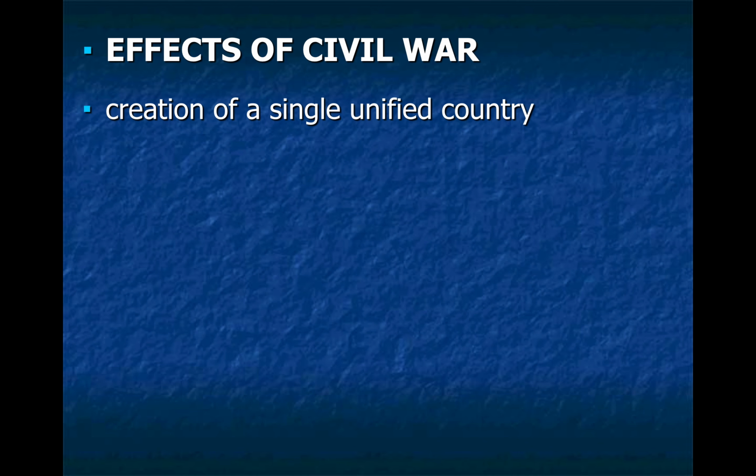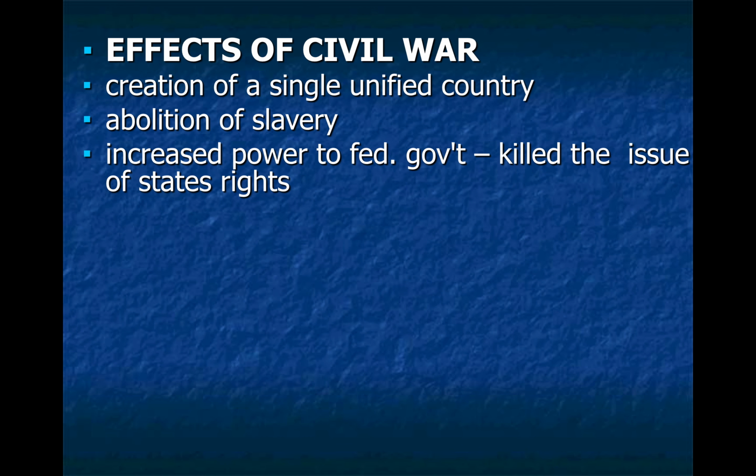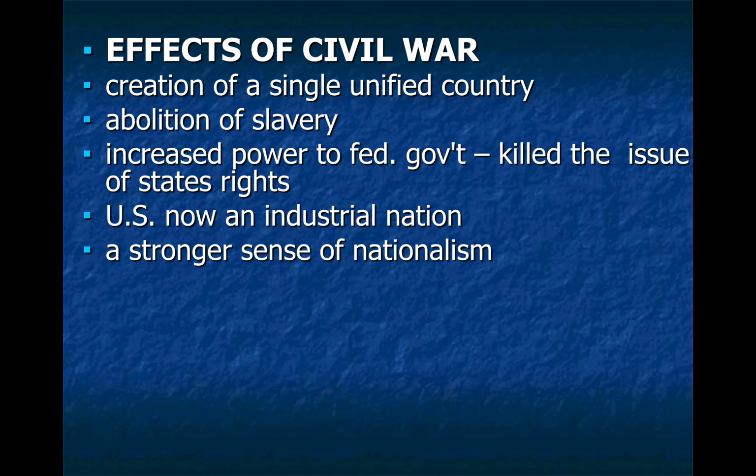We have one country again, the United States of America. The Confederate States of America is gone. The abolition of slavery is an outcome of the Civil War. Federal government over states' rights: states do not have the right to choose whether they want to have slaves or not. We're an industrial nation because the industrial side won, the North, which had factories. We still do have a large agricultural population, but the side with all the factories won, the North. We are now more tied to being Americans than Northerners and Southerners.